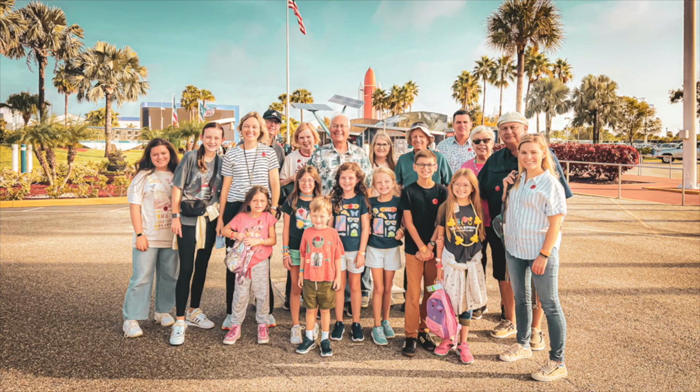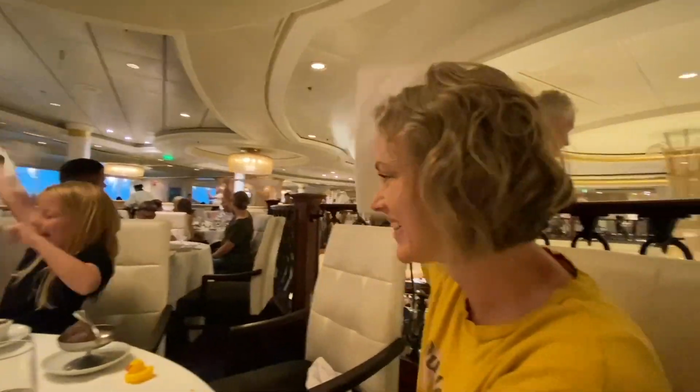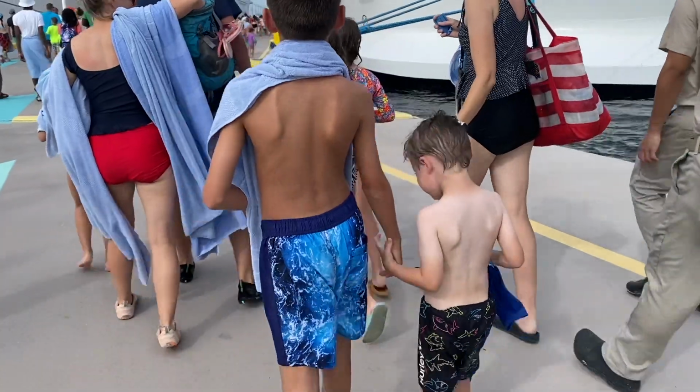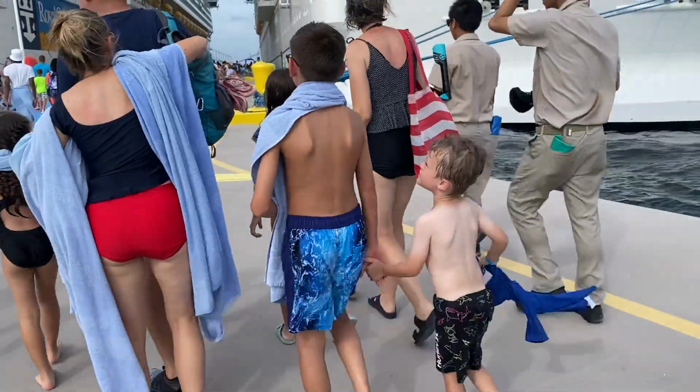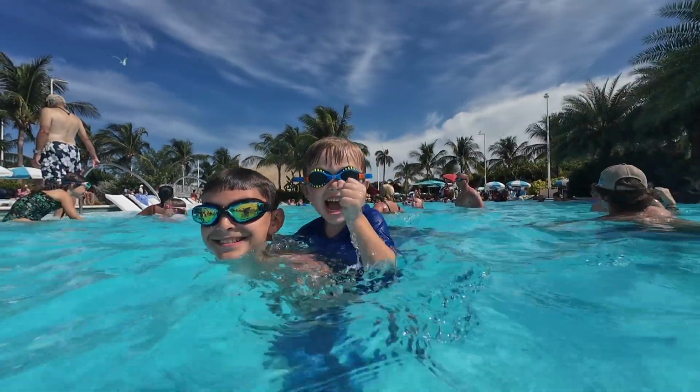Our final tip is to go with family and friends. We brought both of our parents, we had cousins, and it made the cruise so much more fun when we had people to go eat dinner with, to play with on the beach, and for our kids to run around with on the cruise ship. One of my favorite memories was how Isaac was able to bond with and just get attached to his older cousin Eli. Thank you, Eli, for being such a good friend to Isaac on the cruise.